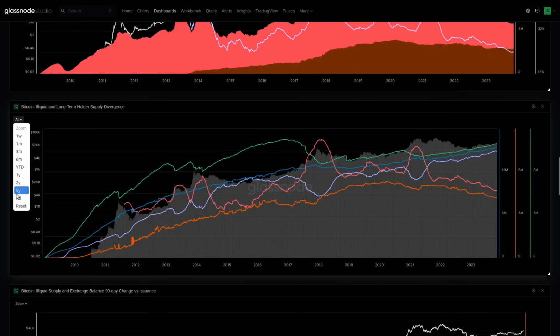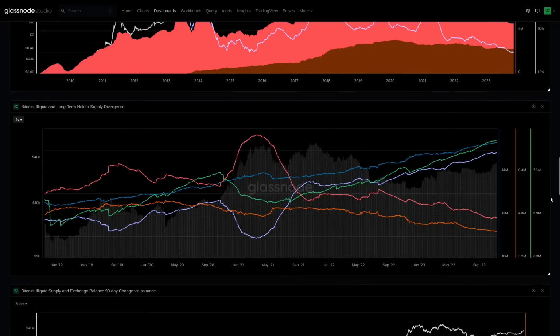So I'm just going to zoom in on a 5-year basis to really look at this in a bit more detail. And what we can see is that this divergence is actually getting pretty stark. If we look at things like liquid and highly liquid in orange, it is trending lower. If we look at short-term supply plus exchanges, it is trending lower. If we look at illiquid supply and long-term holder supply, they are both trending higher.